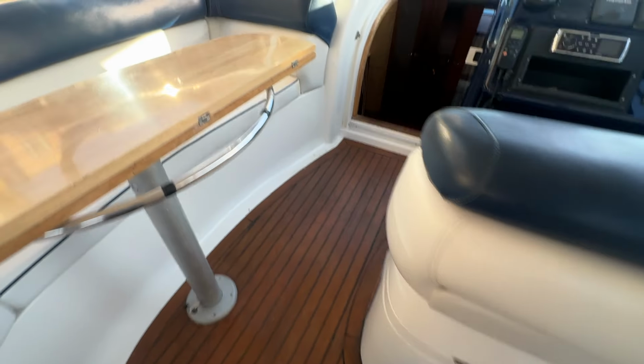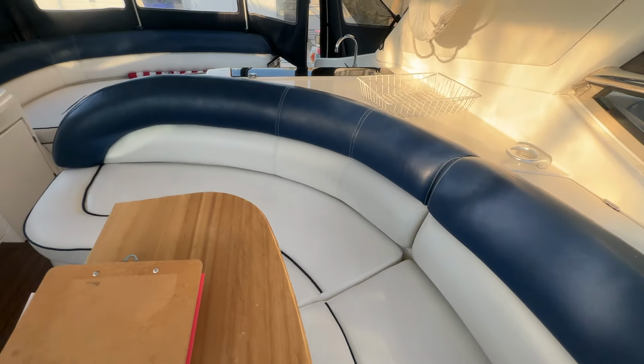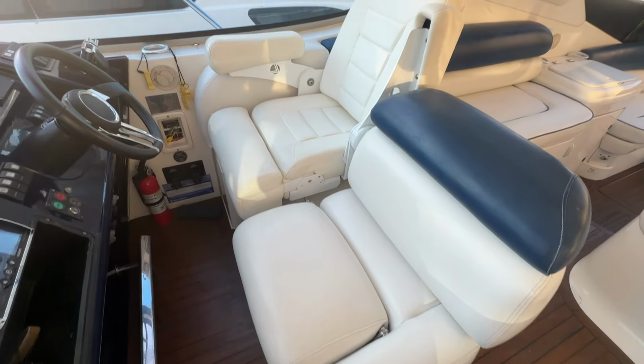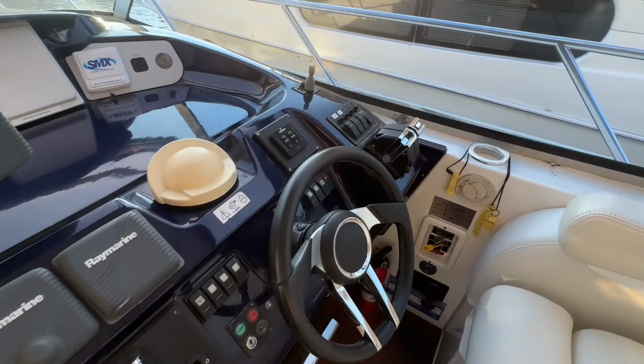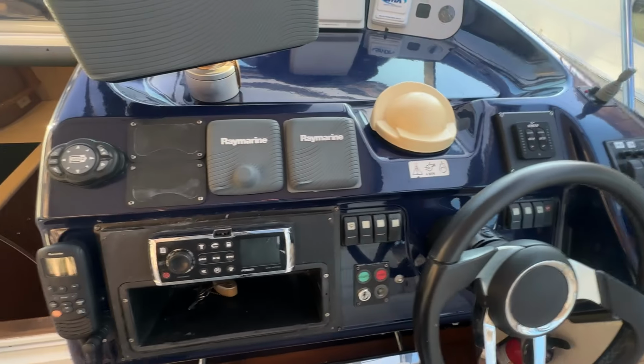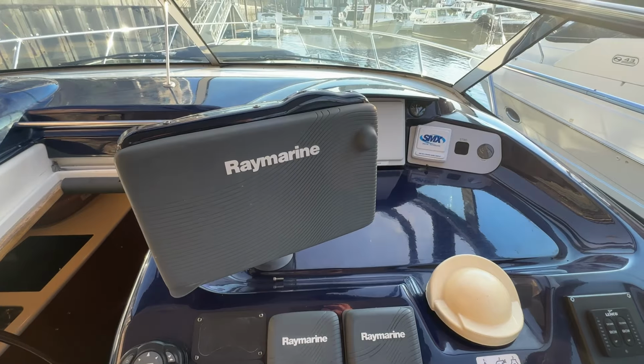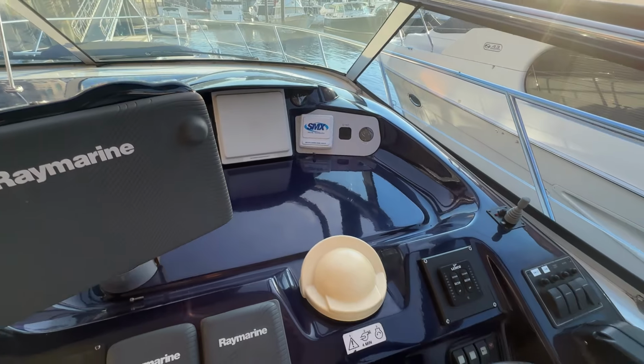Fusion sub, table, helm seat, bow thruster up there, new trim tabs. Boat was hauled out recently, media blasted, new barrier coat put on.